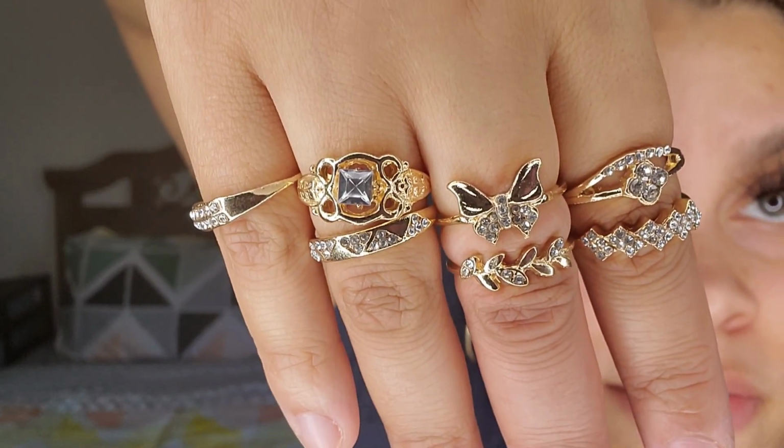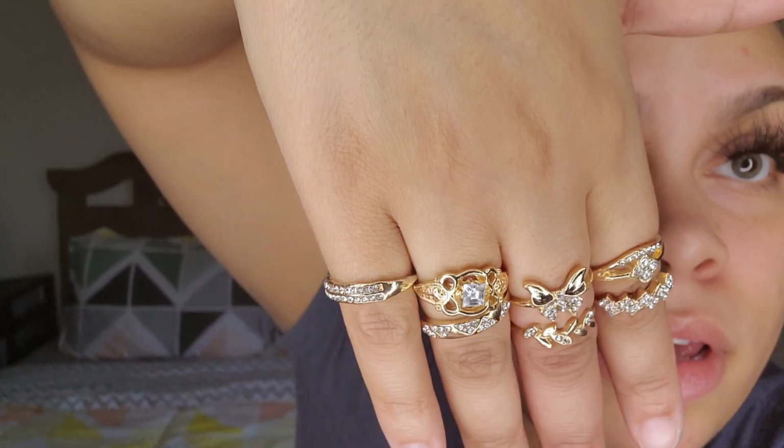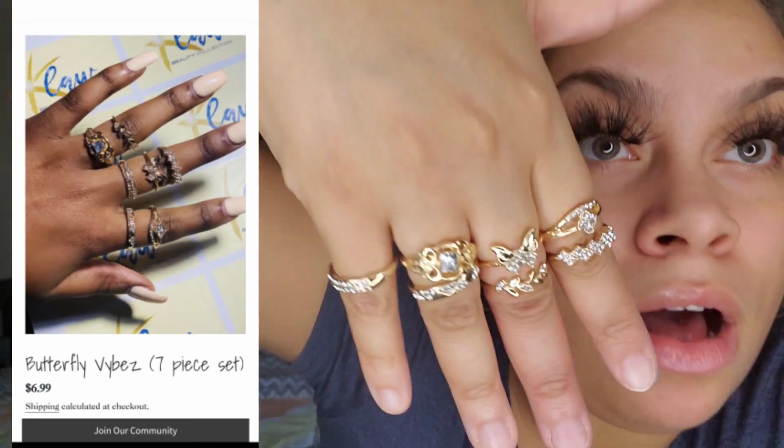Yes. This is the 7-piece set. I'm gonna put them on for you guys. It's really cute. Like, these are really cute. I am a ring girl, okay? I love everything about rings. I don't know about y'all. This is the 7-piece set. It's really, really pretty. I am obsessed, y'all. When I put my nails on, what? I'm gonna be... And this is the other ring. It's a butterfly ring, and it's in rose gold.